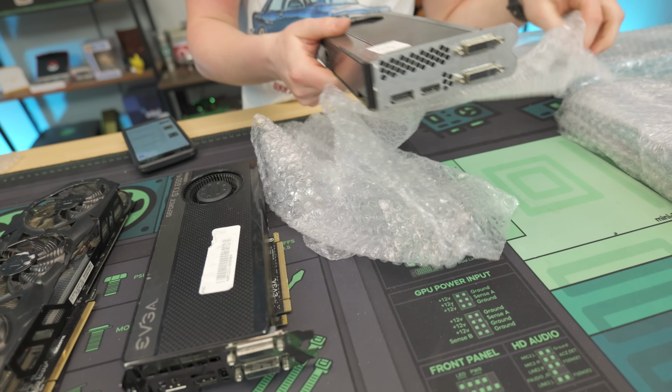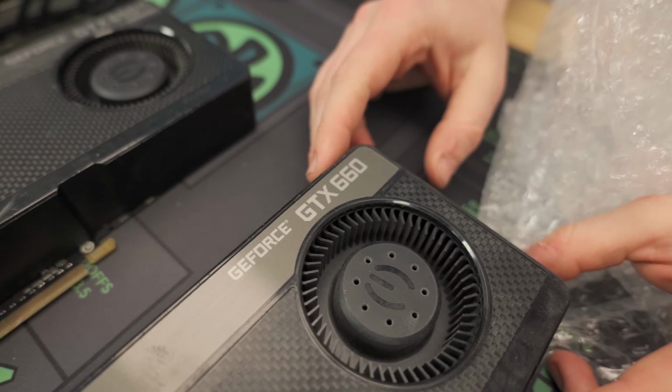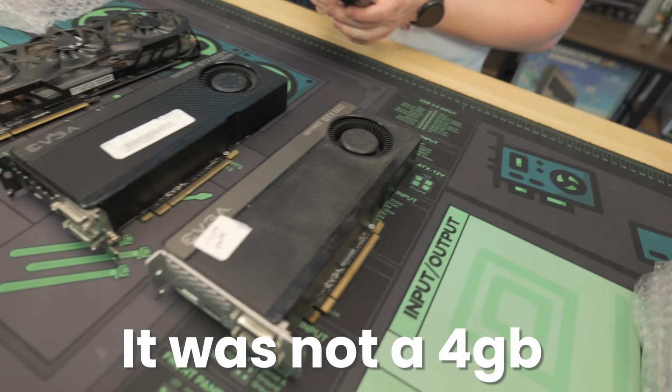This looks like another. Look, almost the same thing. We have a 660, which is actually a little bit better. Yeah, so 660. Is this one a 4 gig? Still 2. I think the 660 Ti was a 4 gig. We can verify that on screen, but yeah, it's a classic card.